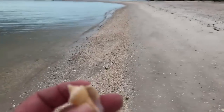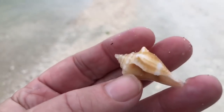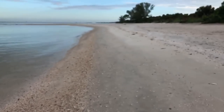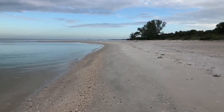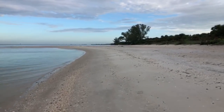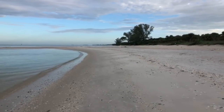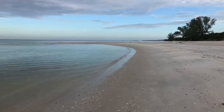But there's a little baby fighting conch shell. A little baby fighting conch. Neat little shells. We're up in Area 4 now. Still, not seen any fish.